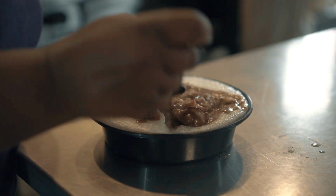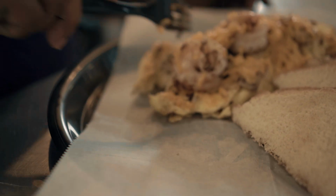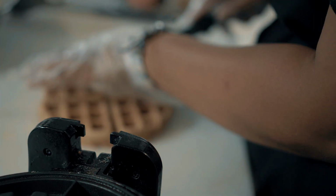Shrimp and grits. Okay, I'm about to eat shrimp and grits. Well, grits with no sugar. So let's just have a taste. That is delicious. The thyme gives it that distinct flavor. Oh my God, it's nice and crispy. Crab, onions, peppers. Delicious.